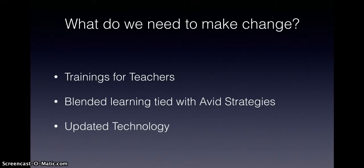The second thing we need to update is our bandwidth. We do not have enough bandwidth to actually support every single student to access the internet, or for a majority of our students to access blended learning. So for blended learning to actually be achievable, we need to update the facilities and the hardware of our school.